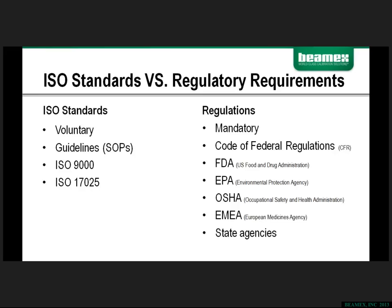Everybody's probably familiar with ISO standards like ISO 9000. ISO standards are quality-based systems where you write down documentation or procedures in how you're going to accomplish a certain goal or an objective, and then you make sure you do it that way. So you write down what you're going to do, and then you do what you said. That's essentially what ISO is. ISO 17025 simply adds competence to the standards, to the mix. So ISO is voluntary. Regulatory requirements are mandatory. So that's the biggest difference here.